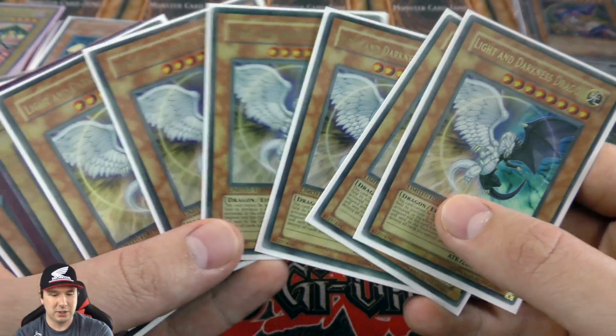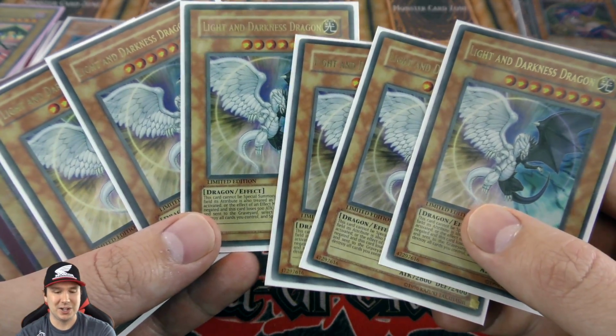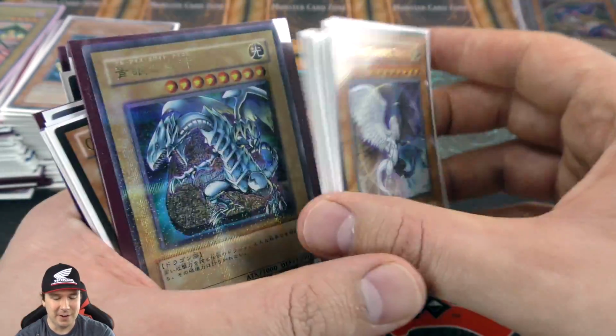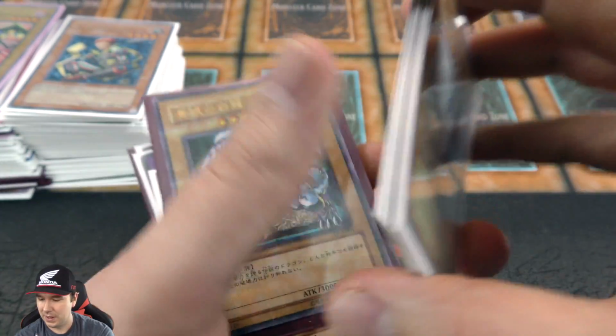I don't know, maybe it's a little excessive mailing in the Light and Darkness Dragons. I just think they're really cool cards, and I think it'd be really cool to get them graded. And I really want to get a 10. So I figured if we mail in more of them, I have a higher chance of getting at least one 10. That's what we're hoping.